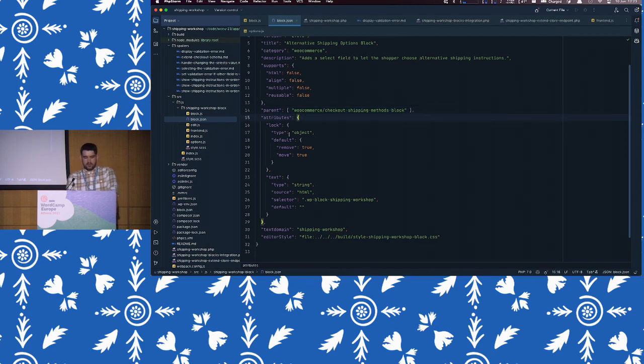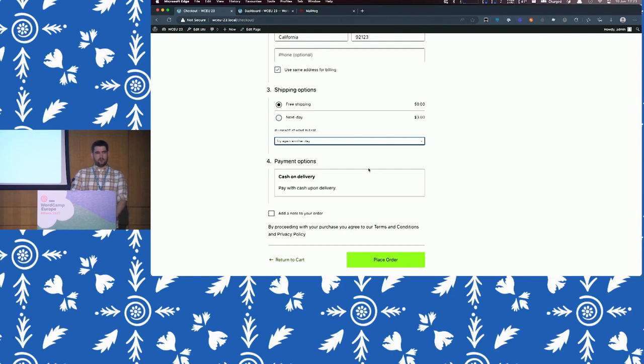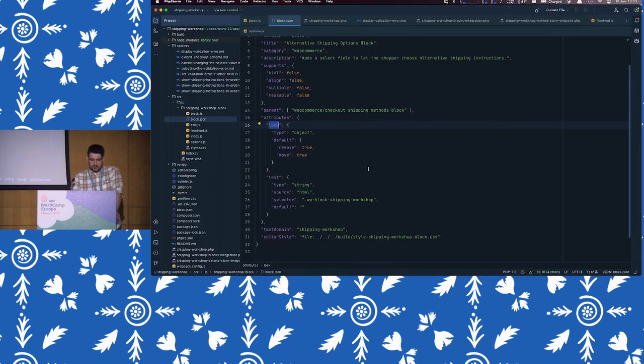And underneath, we have attributes. And the important one is lock. The default value of this is an object with remove true and move true. What that does is it stops the merchant from removing that block from the checkout block. So if they install this plugin, the block is there. They don't have to add it. It gets added automatically by some function on our end. If we see a locked block, it gets forcibly inserted. You can't remove it. You can't move it. So that's just to remove a step for the merchant. They don't have to do extra work.